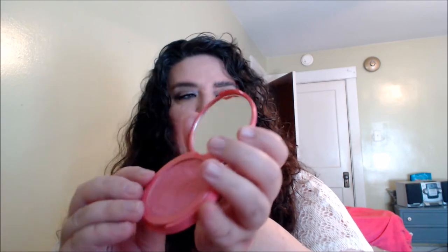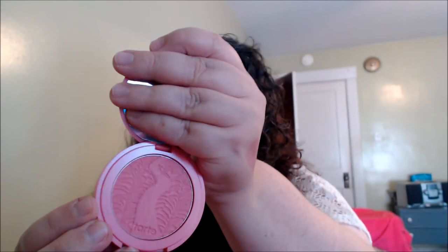So I got two blushes. One is from Tarte, and the shade is Fearless. I'm not sure if you can see that, but it says Fearless. I don't know if this shade still exists because I think it came in a kit, but you can look on their site. It's a really pretty peachy shade. You can see some sparkles in there, but they don't come off onto your cheek or anything like that. It'll give you a really pretty peach, pinky peach, I would say.